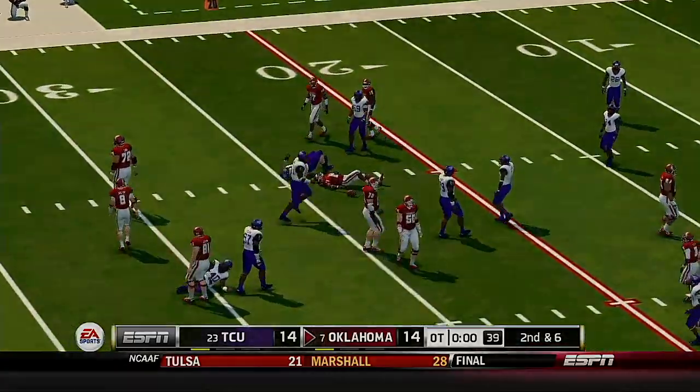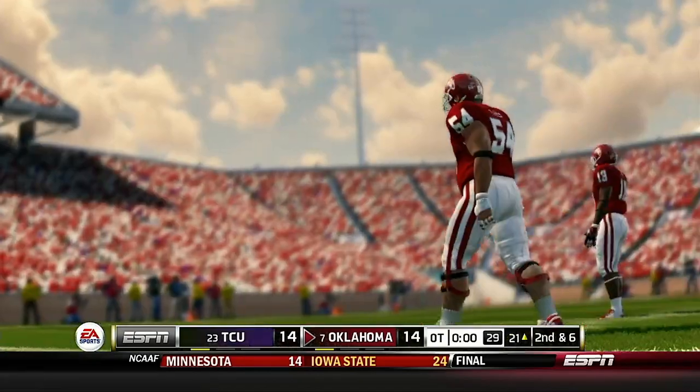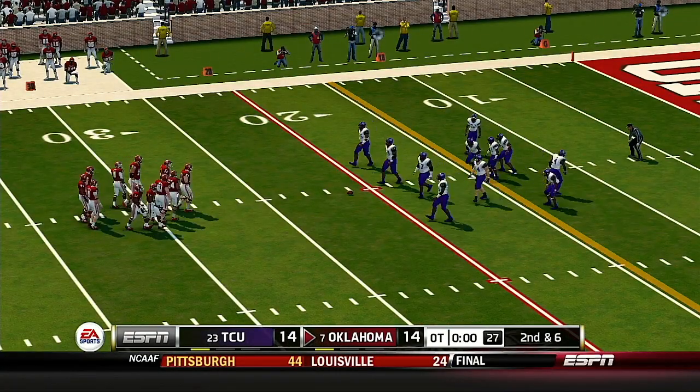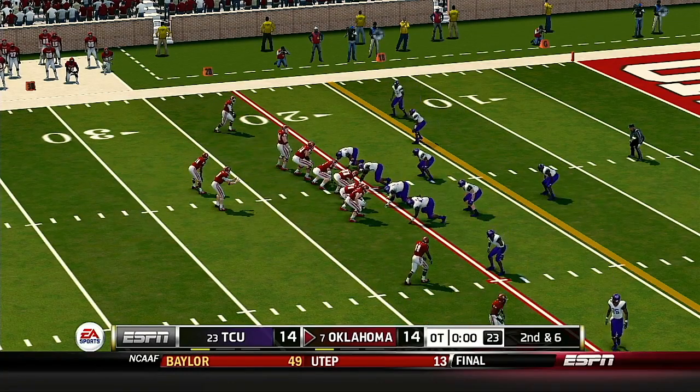Got his man. Can't tack on any yardage. Never want to see a kid down on the field after a play. Not sure what happened, but hopefully it's nothing serious. From the 21-yard line, it's second down.